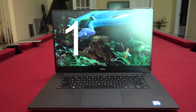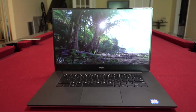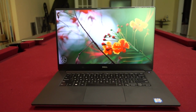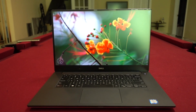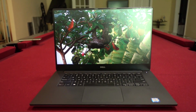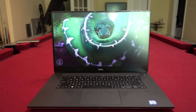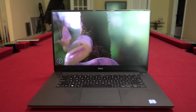Number 1, the display. Now, the display is actually really good when it's good, and it can be really bad when it's bad. Alright, first off, with the display, my first XPS 15, that's right, you heard that right, my first XPS 15, I'm on my third right now, had this really bad magenta hue over the display. Like on the right edge and the left edge, it just kind of looked purple. Like someone just rubbed a grape on the screen and it was just kind of stuck.